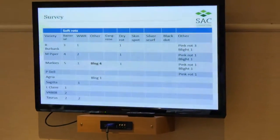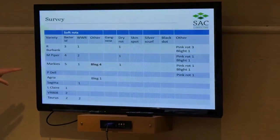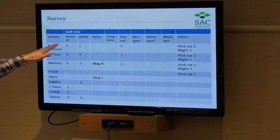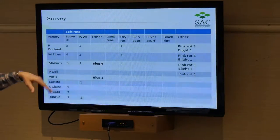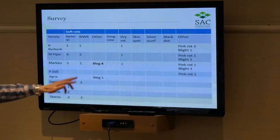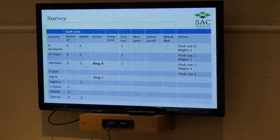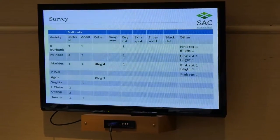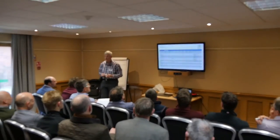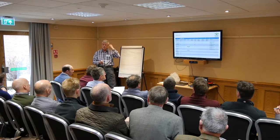Just to show you, this was the form you filled in. Some of you, I'll just skim through it, but these are varieties. There's a list of possible rots, and you'll see as we go down that bacterial rots and watery wound rot feature more than anything else, which is interesting, and blackleg as well. But pink rot and blight, certainly on those first few varieties, is quite interesting. Again, it's important to know whether it is pink rot, and if you'd harvested potatoes and found pink rot, what would you do if you're a grower?